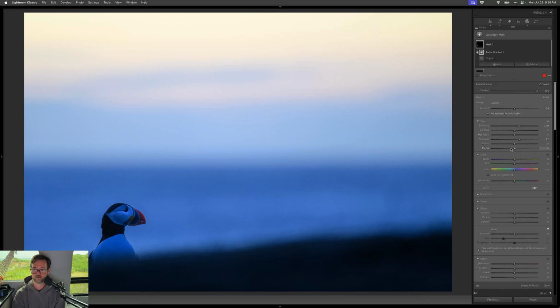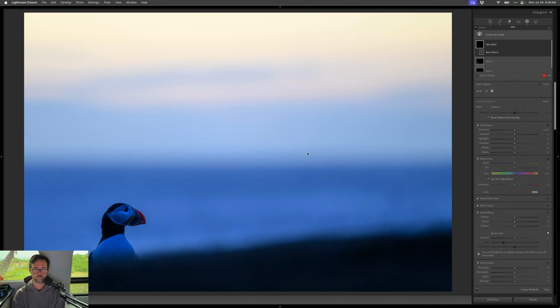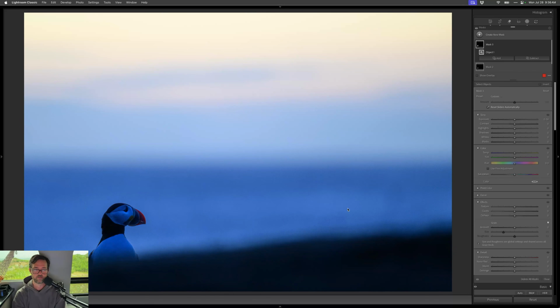So let's see. We're going to lift the shadows, drop the blacks. Probably a little bit too light on those shadows. Maybe slightly less blacks. Then I'll do another object select. See if we can get that whole bird again. There we go. And I'm going to warm that white balance up because puffins are not neon blue.